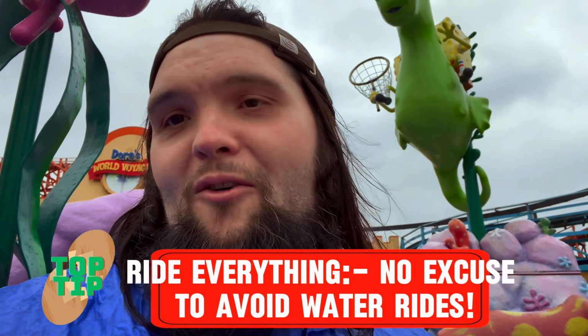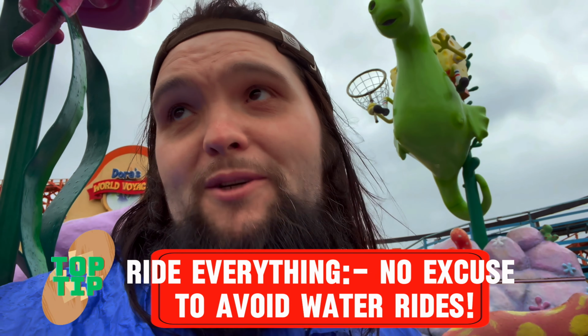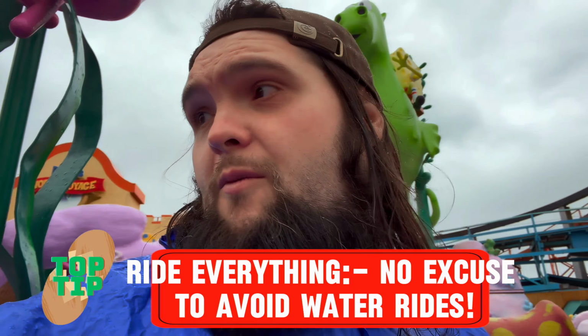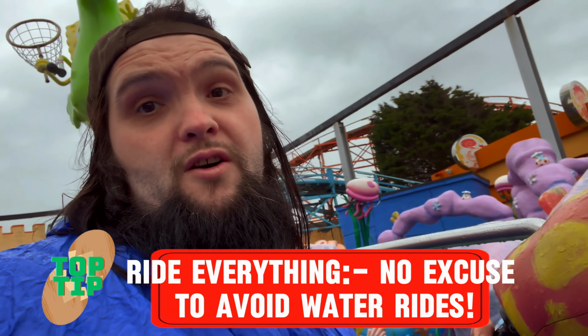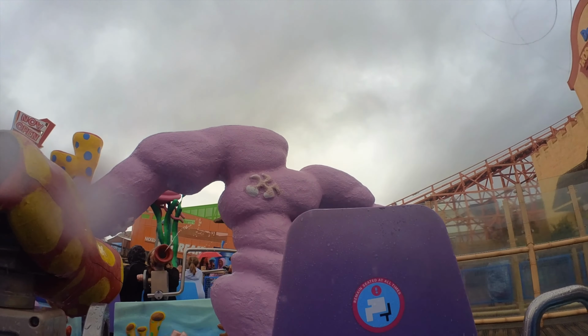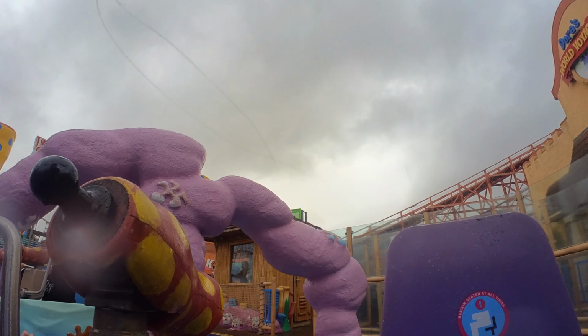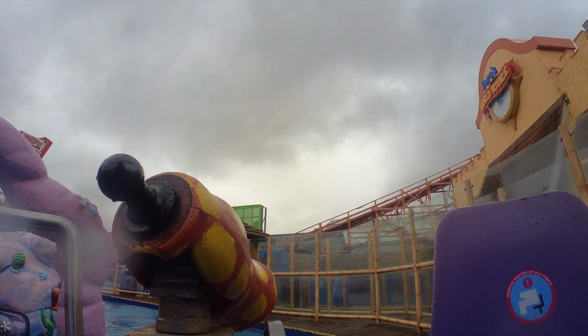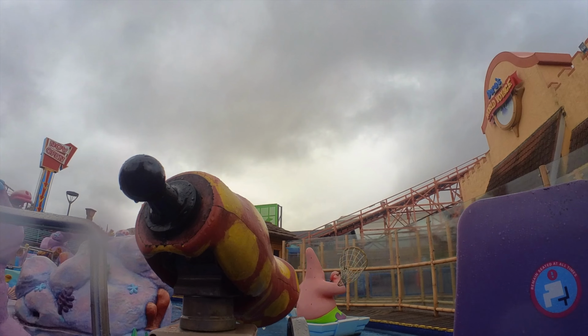Now the rain does create one exciting excuse: you can get on the water rides. So we're on SpongeBob Splash Rush. I've never been on this before, and I'm feeling we're going to get absolutely soaked, aren't we, Kate? Absolutely soaked. Water guns at the ready. Yes, well, protect me by squirting people.